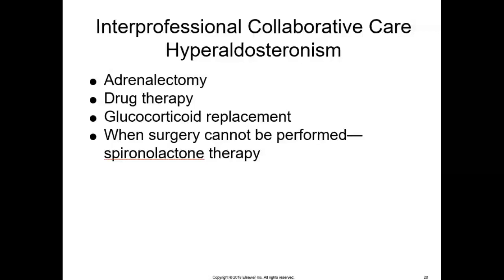When surgery cannot be performed, spironolactone therapies continue to control hypokalemia and hypertension. Because spironolactone is a potassium-sparing diuretic, hyperkalemia can occur in patients who have impaired kidney function or excessive potassium intake. Advise the patient to avoid potassium supplements and foods rich in potassium when taking spironolactone.